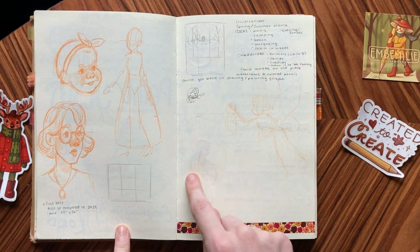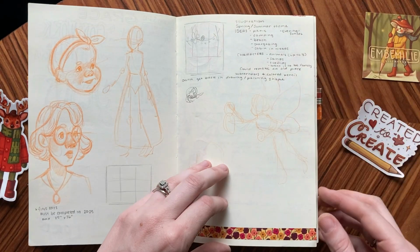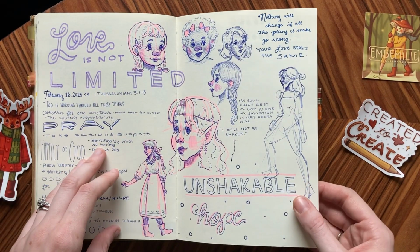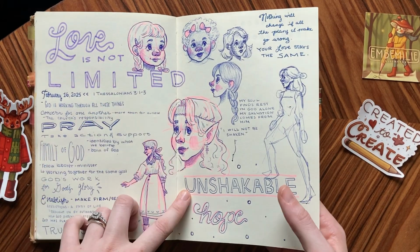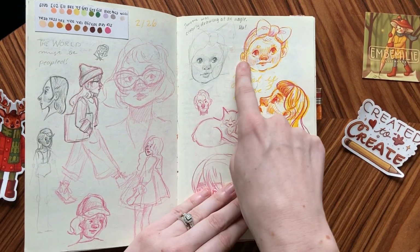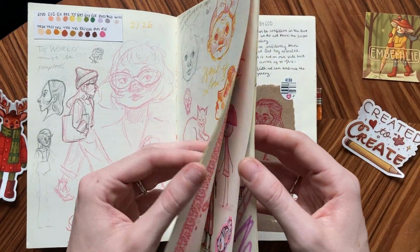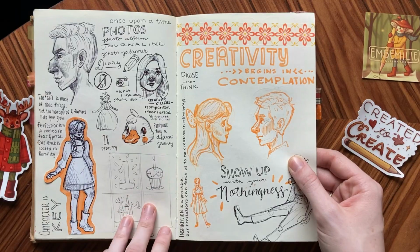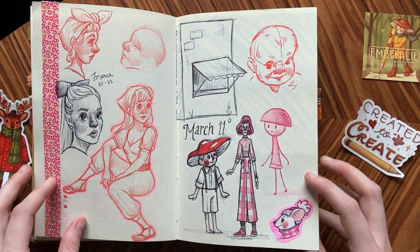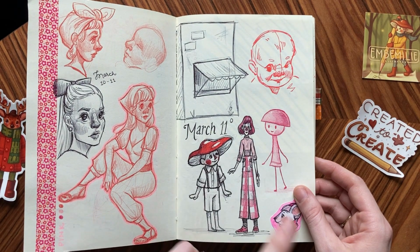We got the little thumbnails, but just not done. These are cute though. Those are pretty cute. Some more notes and some more pen sketches. Highlighters. I was drawing at an angle, which is why these are so skewed. We'll just keep going. Listening to a podcast and drawing some colored pencil sketches, and then red highlighter sketches.